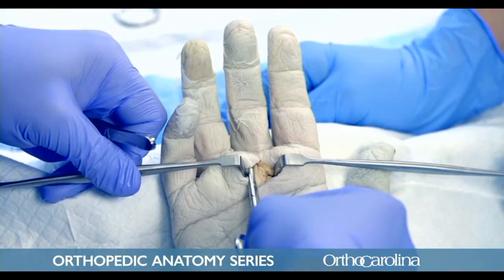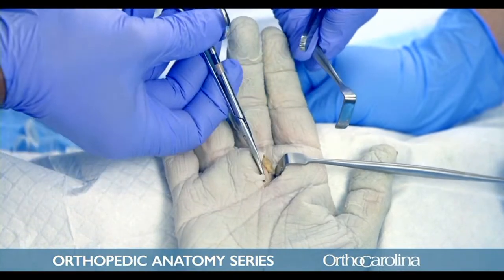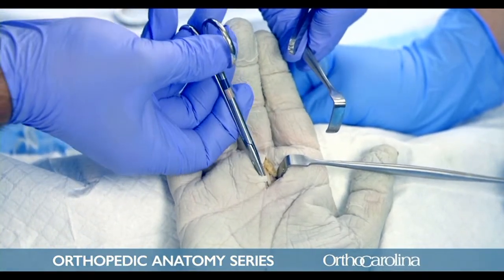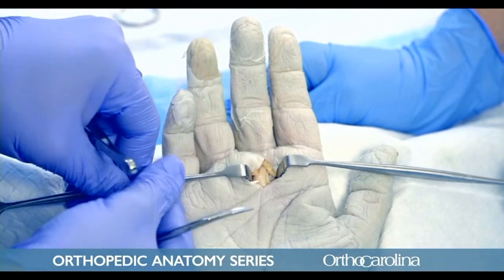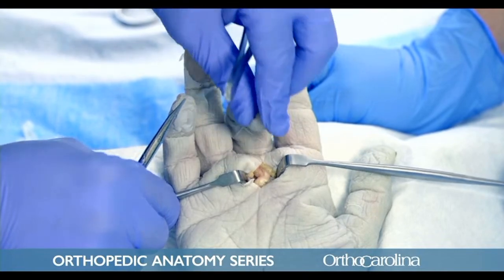Scissors will complete the release distally, and then proximally. And now we can see the flexor tendons that bend the finger down are completely free in this location and are able to glide.